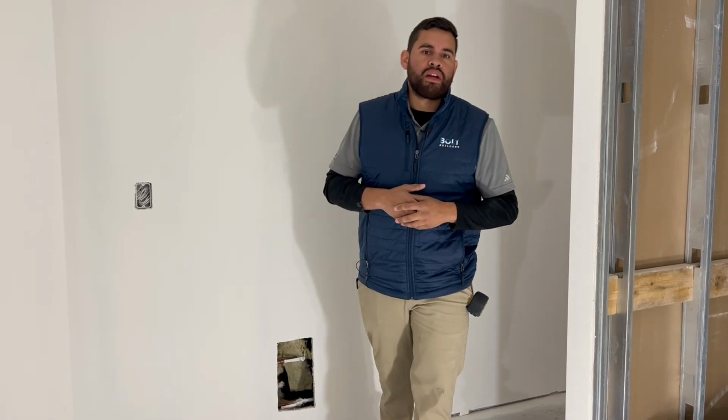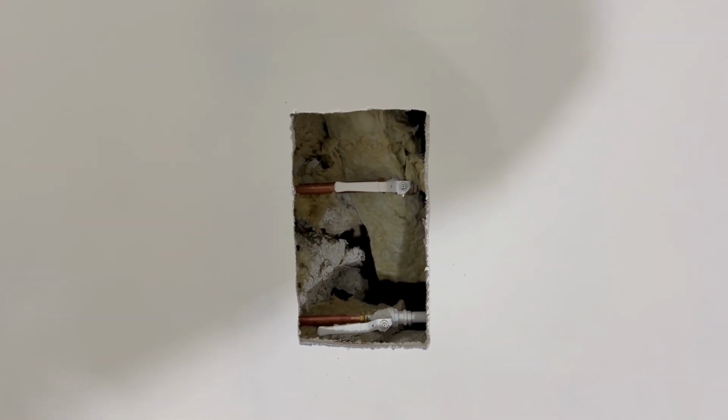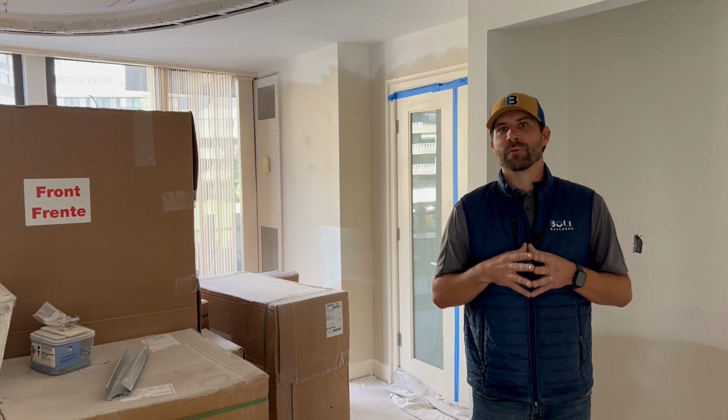So another challenge we have here at the Watergate is with the water, and where we have to schedule water shutoff, which is every 2 weeks. To accommodate that, we put in new shutoff valves for any future emergencies that the homeowner may have. They both wanted a home office, and we're able to create that here for both of them.